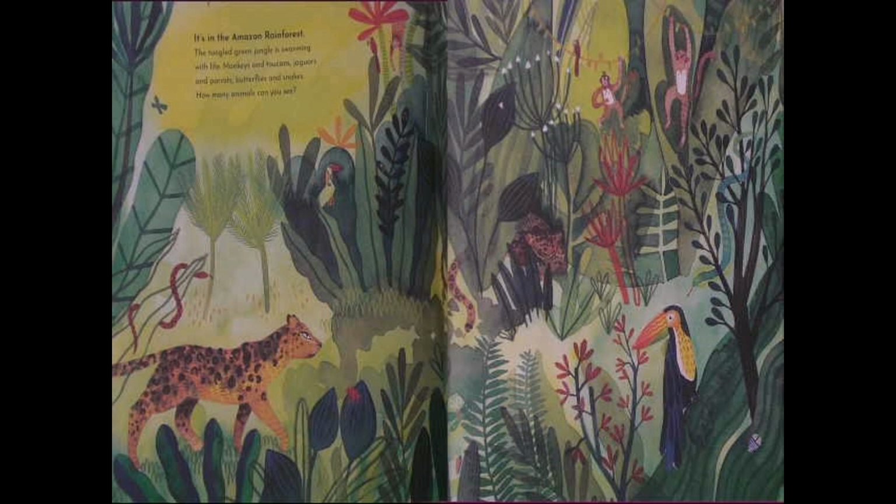You see the little tiny pink frog on the leaf? And over on this other side, it looks like a little bug, a blue and white striped bug. And there's monkeys, and where's the toucans? Oh, there they are. They're in the trees. And there's snakes and butterflies. There's just a ton of animals that live in the rainforest.